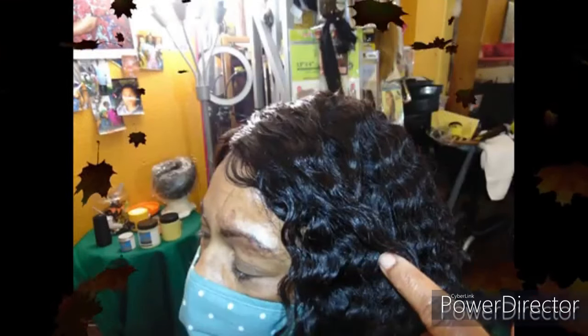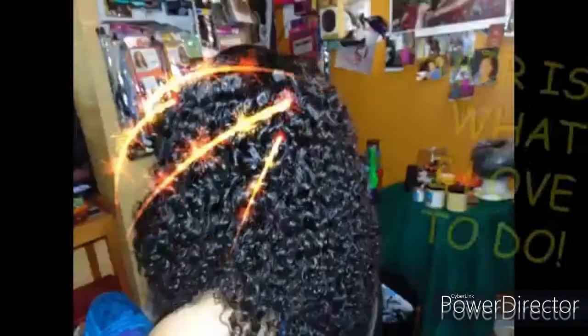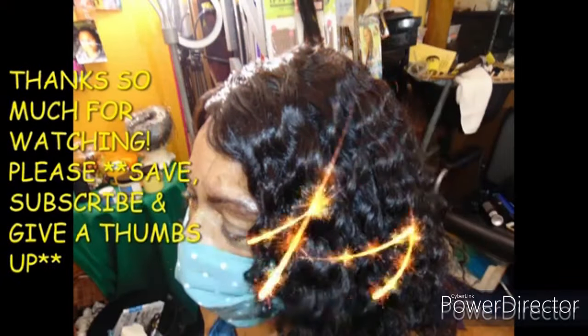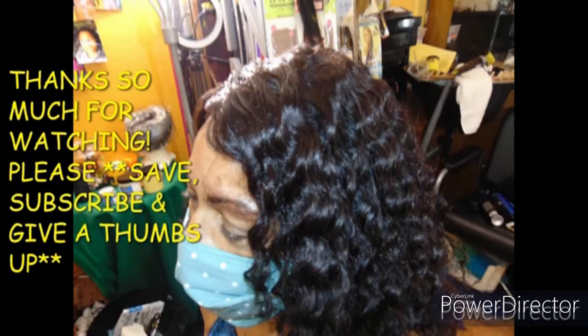Look at this beautiful wave pattern. It's a complete full sew-in weave. You can never know that she had any hair loss.